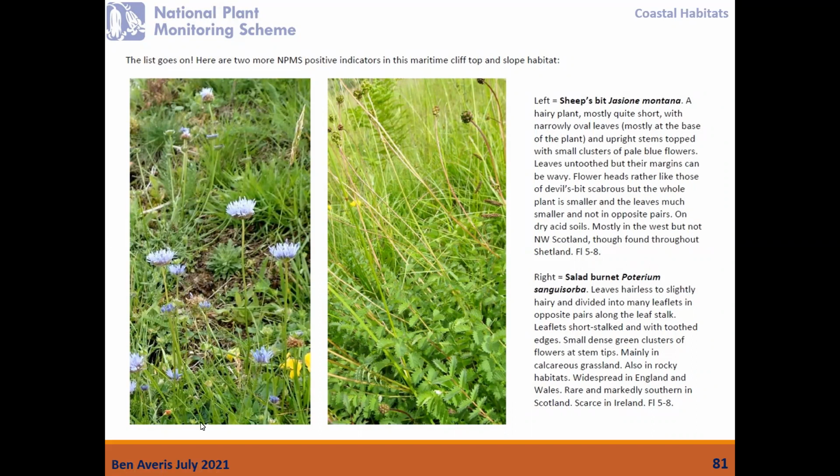Salad burnet is on more calcareous soils generally, and especially in the south, with these leaves divided into lots of little leaflets left and right and in pairs. Leaflets very well toothed, and then these funny heads, branched heads with little greenish or pinkish green dense heads. A plant really mainly of calcareous grasslands, very common in some of the unimproved calcareous grasslands in the south, unimproved in the agricultural sense, that is, to make that clear, because improved is often bad news, ecologically speaking.